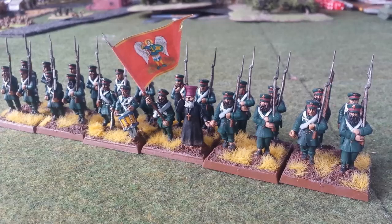You can see in the unit I've got here, I've given them a flag with St. Michael on. At the Battle of Smolensk, there was a tapestry of St. Michael, and they used that as a flag in the battle there. And they're led by an Orthodox priest, because why not? I thought he was a very cool figure.